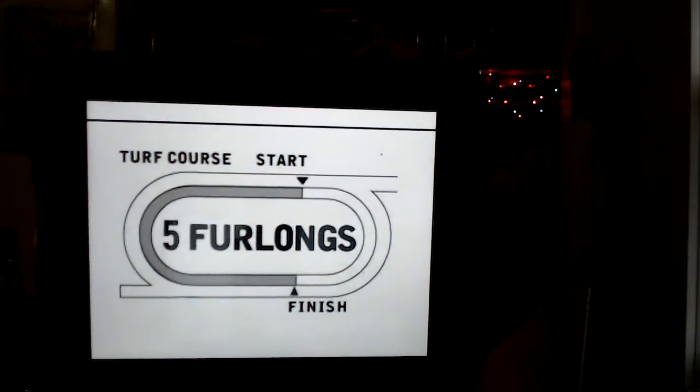5 furlongs, 1,000 meters. My top pick in this one, I like the number 4 horse, Incline Village. I'm going to go 4-10-3-9 in the superfecta. My top pick, number 4, Incline Village, 9-2, gets Adelio in the saddle on this 8-year-old gelding by Unbridled Song, who's out of Unbridled.